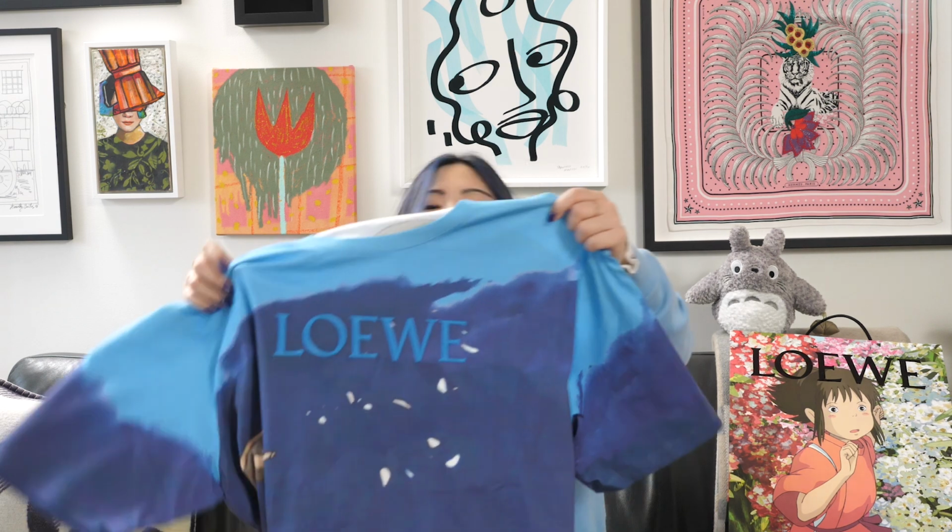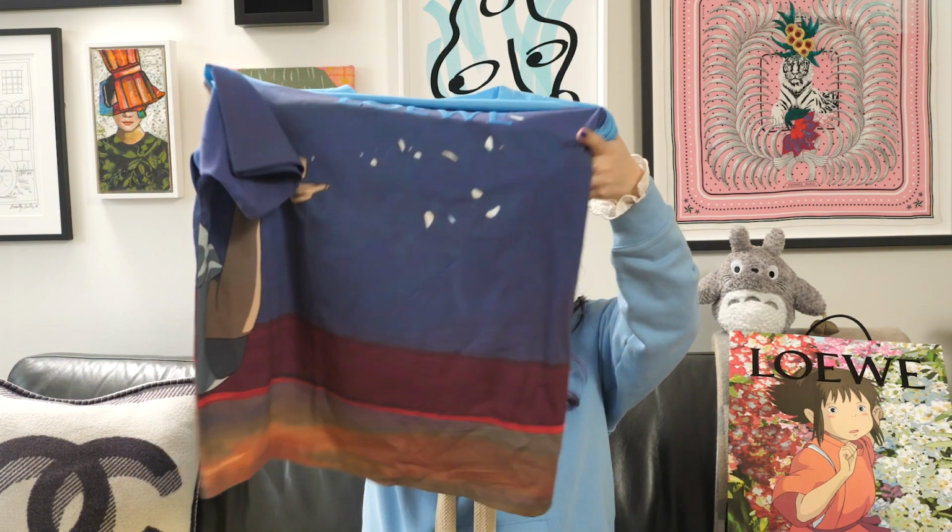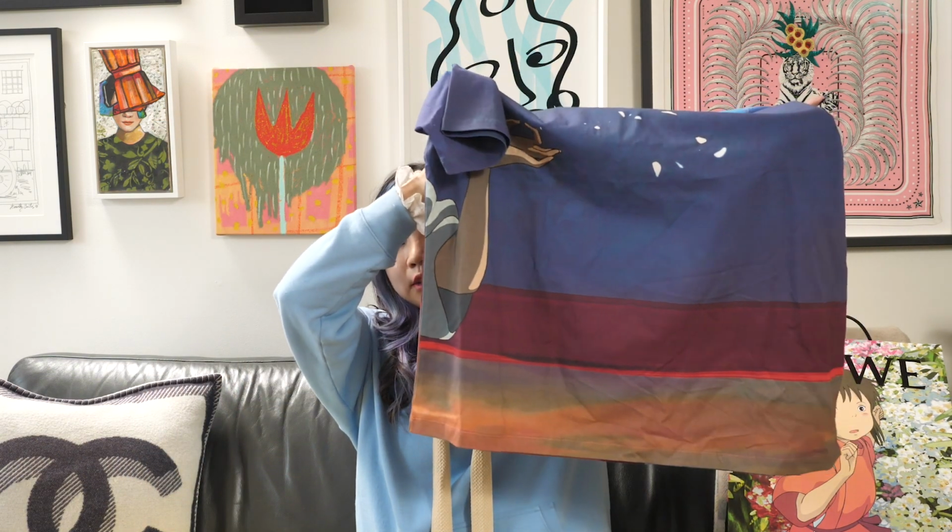I also really like the colors. I mean, I'm wearing so much blue today. I wasn't coordinating like that on purpose, but I like the colors because there's like that little bit of sunset towards the bottom. It's really pretty. When you wear it, it's not so obvious, especially from the front, that you're wearing an anime character, if that makes sense, or a scene from an anime movie.